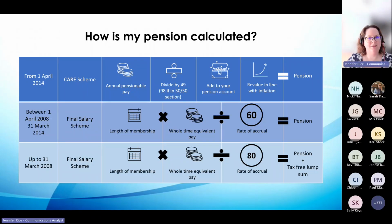We add that amount to the pension you've already built up in the care scheme, and then we revalue the whole amount by a cost of living increase, which is in line with inflation. It's usually last September's CPI figure, but the government does have final say on that, so we can't guarantee it, but it's usually that. And that calculation gives us your annual pension. So again, how much gets paid to you every year from when you retire for the rest of your life.